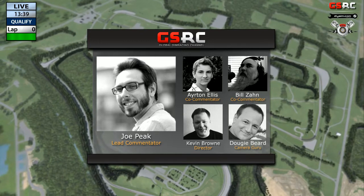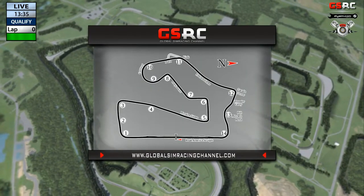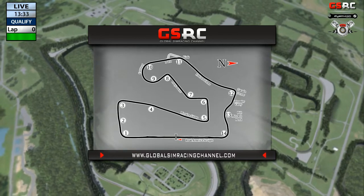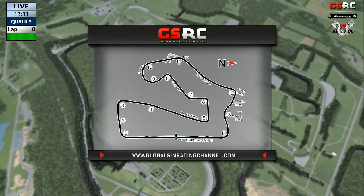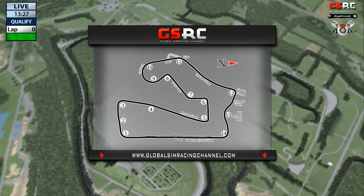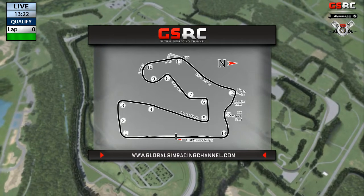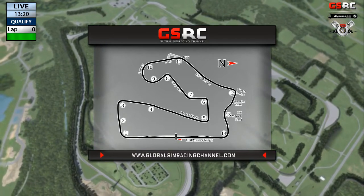Ayrton, we've seen numerous series come up here to Elkhart Lake, which can attest to the popularity of this circuit. Yeah, Joe, it's one of the longest tracks on the iRacing surface. It's just over 4 miles long, also 6.5 kilometers, and has 14 turns and has quite long straights and quite a few elevation changes as well. So a lot of variety there.